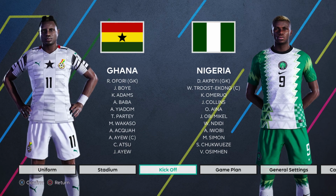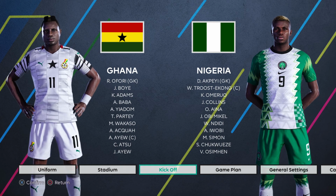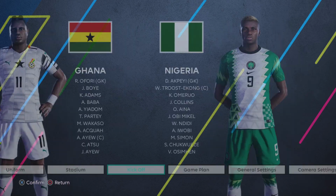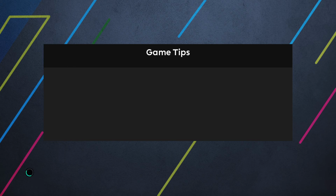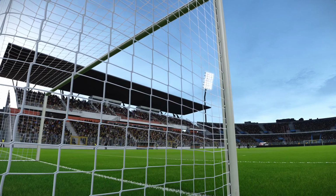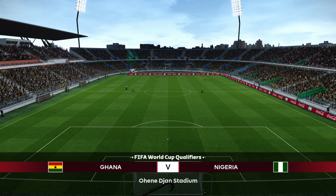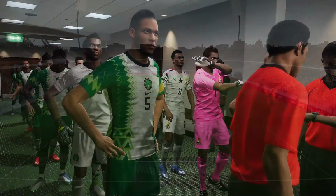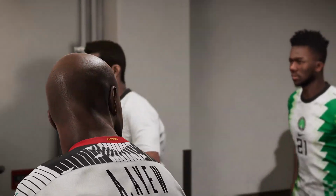Today we are previewing the upcoming Africa World Cup qualifying third round leg one tie as Ghana host Nigeria. The stadium, the Cape Coast Sports Stadium where this will be played, does not feature on the Virtuared patch that I use, but there is an authentic Ghanaian stadium included, the Ohene John Stadium. So just bear in mind, we've got an authentic Ghanaian stadium for the preview here, but if you're able to watch this live, it will be a different stadium.